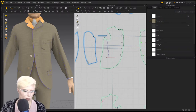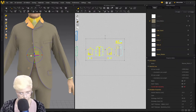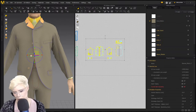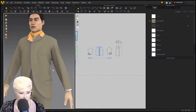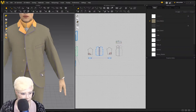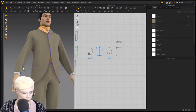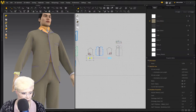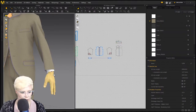And we still have one more thing to do, which is to resize this shirt. Make it 100%. So that does fit him correctly again. And it's taking up the space inside of the jacket. Peep the cuffs. Hello.